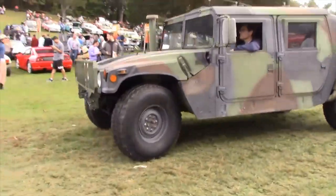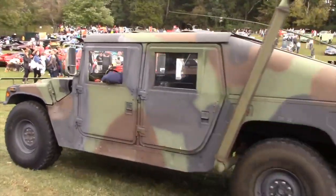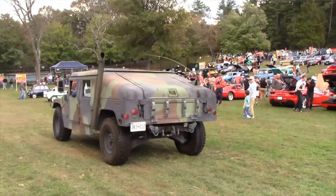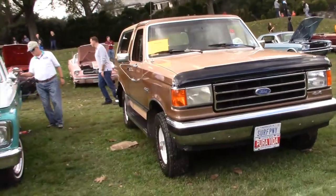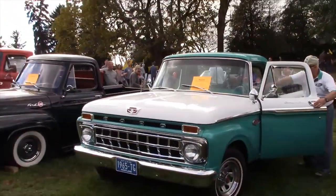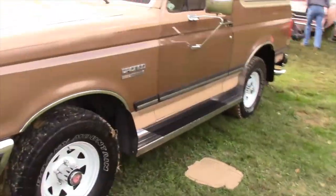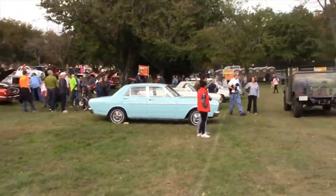Oh, look at that. Military Hummer H1. Yeah. Cool. Bronco. They're going to make the Bronco again. That's pretty cool. To have one of these, I think they're definitely going to go up in value. Getting more and more desirable. As time goes on, people are starting to realize the classic SUVs are also cool classics and very usable.